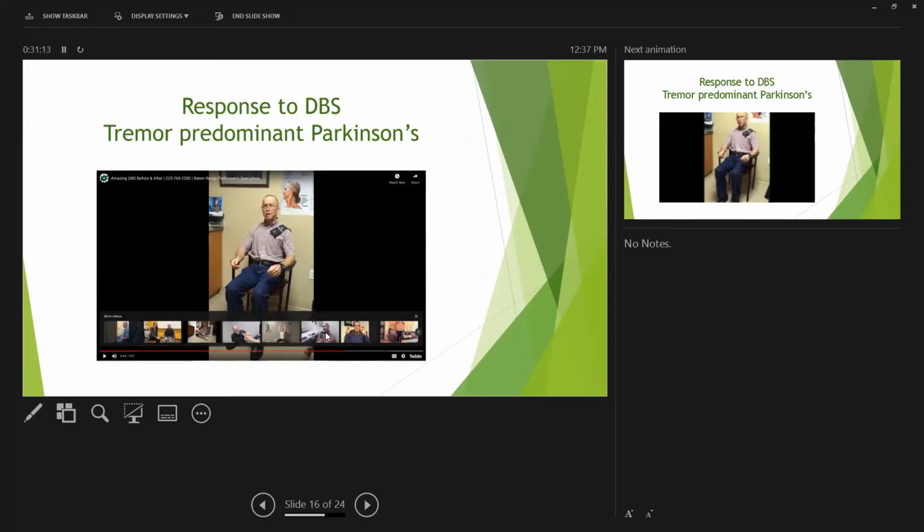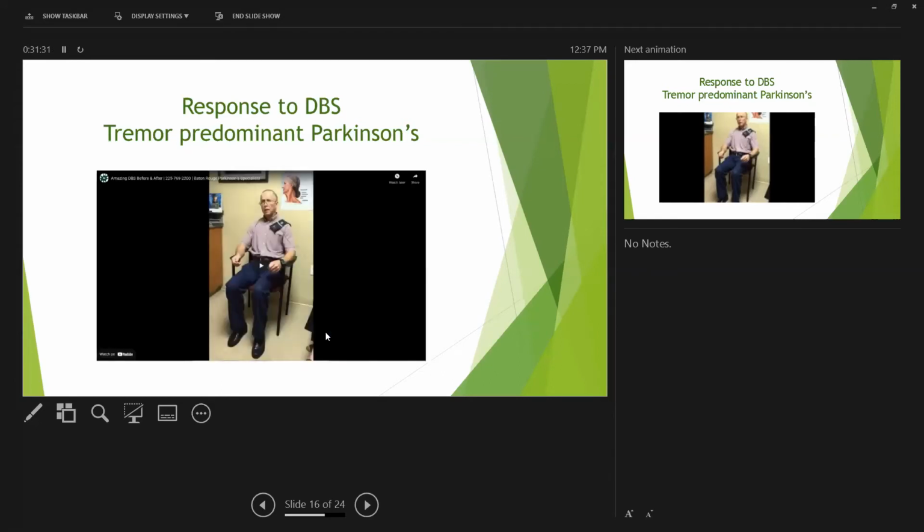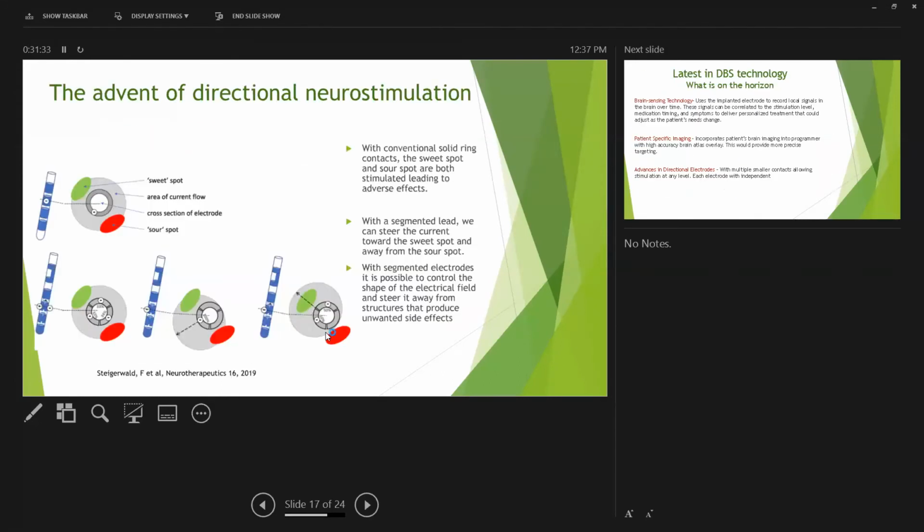Okay, so that is a pretty dramatic response to deep brain stimulation. Generally, we do see a great response with tremor, and tremor is, of course, the most noticeable improvement. In terms of a video, we aren't going to be able to see the improvement in rigidity or in slowness as well as we can see the improvement with the tremor. Sorry, I'm just going to the next slide.